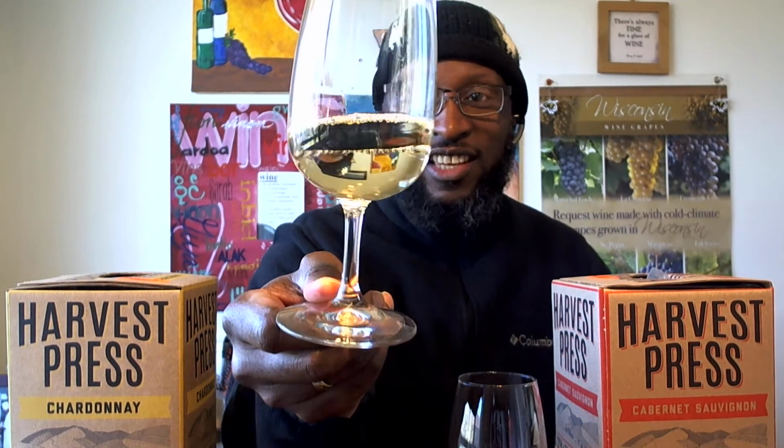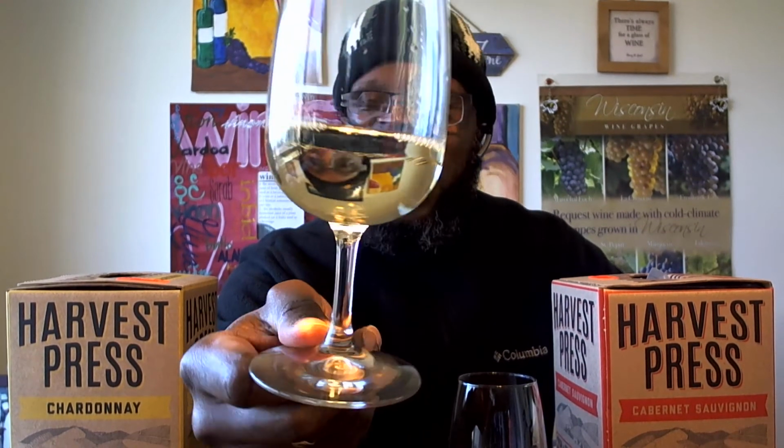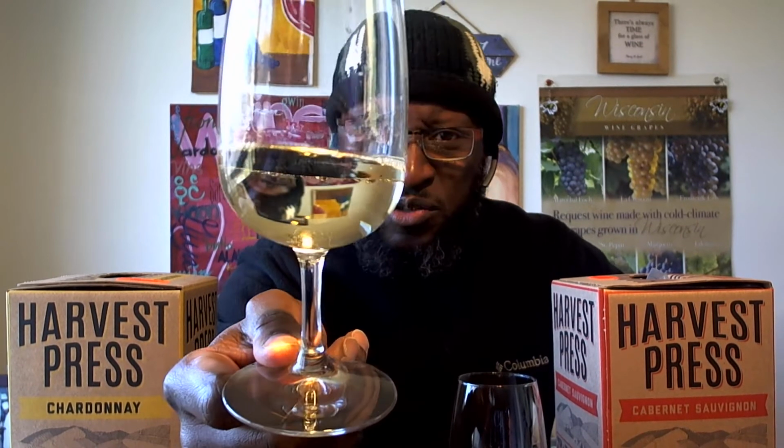If you're having a gathering at any time of the year, having a box wine, if the value is good, would be fantastic. So here's a look at that Chardonnay. I pulled this right out of the refrigerator, so I put the whole box in the refrigerator, ready to go. A nice golden color with greenish hues to it. That's a pretty beautiful wine. The nose, I can smell it from here. Excellent nose. Both of these have a little bit of barrel age to them.